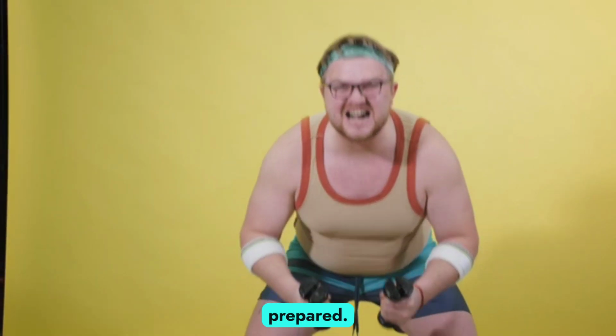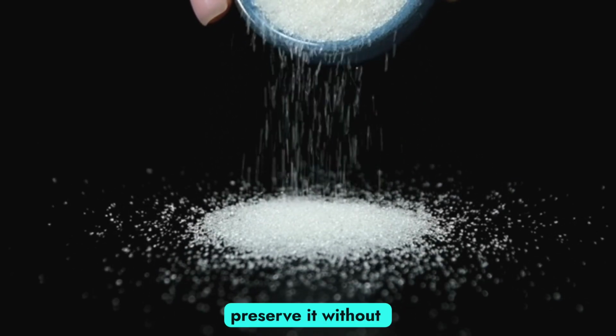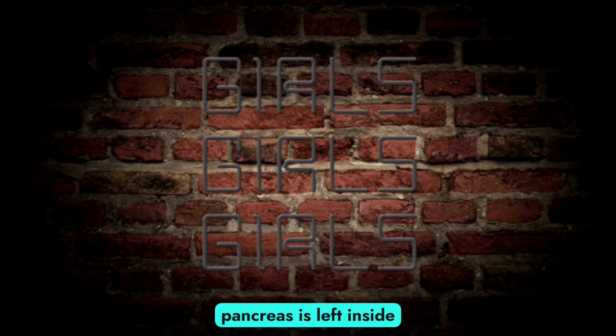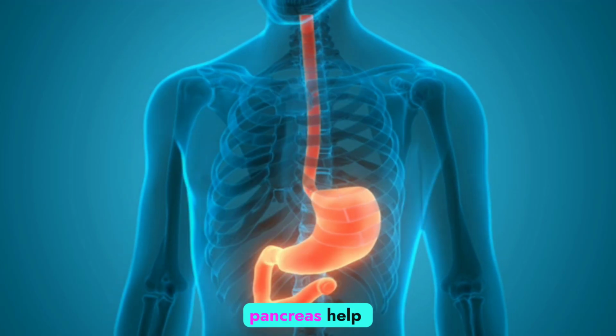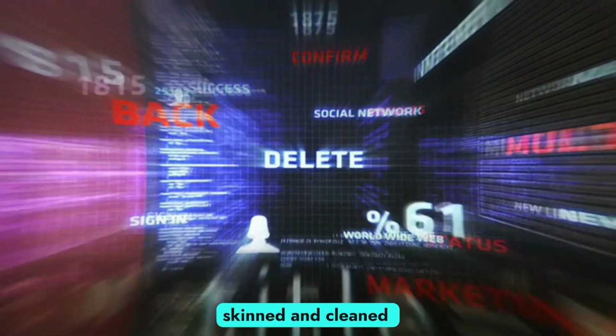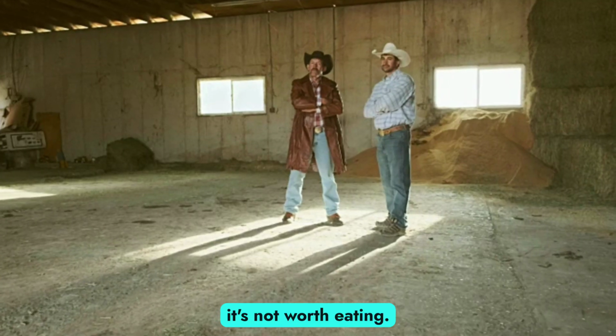Here's how it's prepared. Cured in salt for a few days, not too long, just enough to preserve it without overwhelming the flavor. Gutted, but the pancreas is left inside during curing. Enzymes in the pancreas help develop that distinctive texture. Then it's deboned, skinned and cleaned just before serving. True aficionados will insist, if the herring isn't cleaned right in front of you, it's not worth eating.